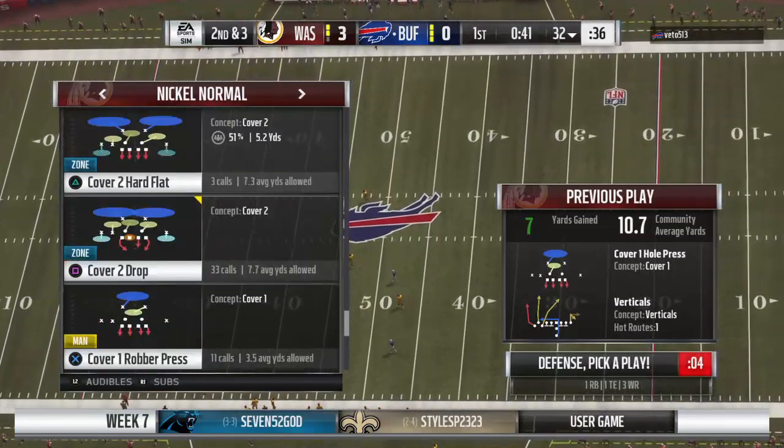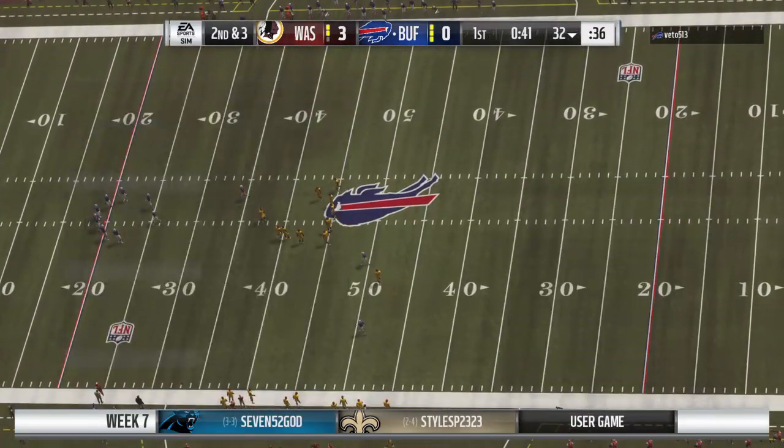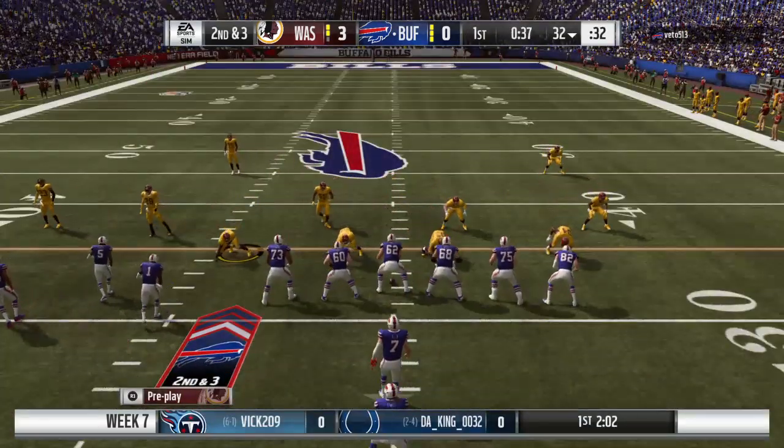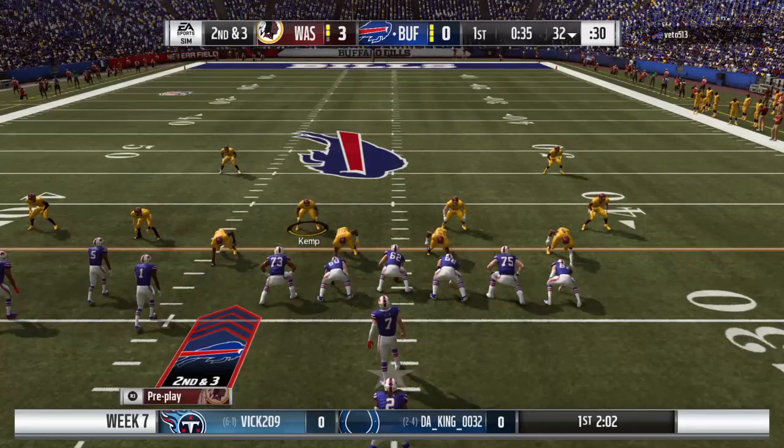An update from that game going on in the Meadowlands. Now, you saw the score at the bottom of your screen a moment ago. We got a good one going on there. We'll keep you updated on that one as it progresses.